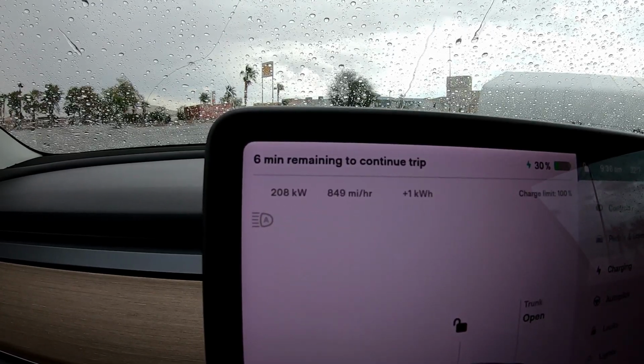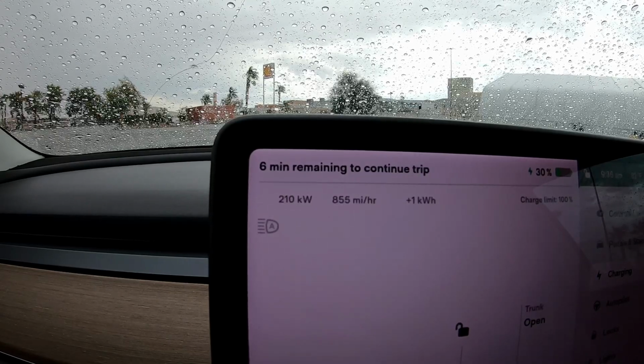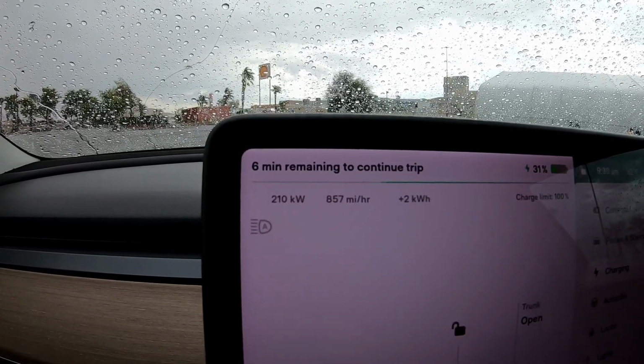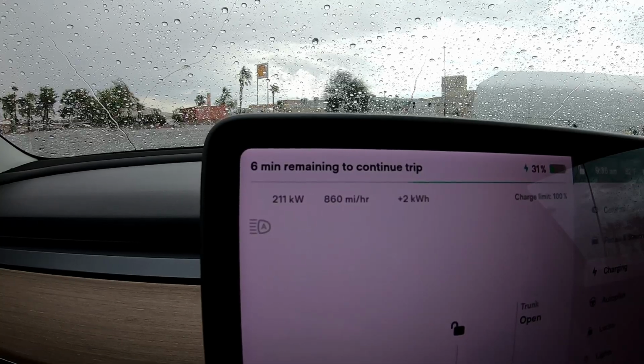We never saw this much at the Electrify Americas when doing CCS, and we had much lower state of charge, but we never really got much above 180, and here we're hitting 210. So I guess these superchargers are still superior.